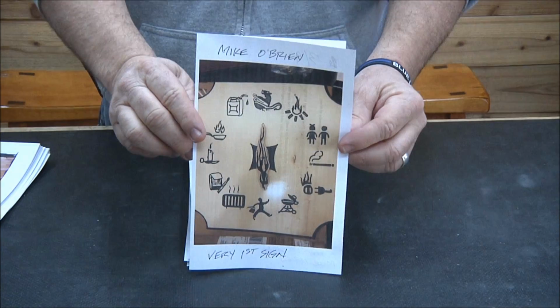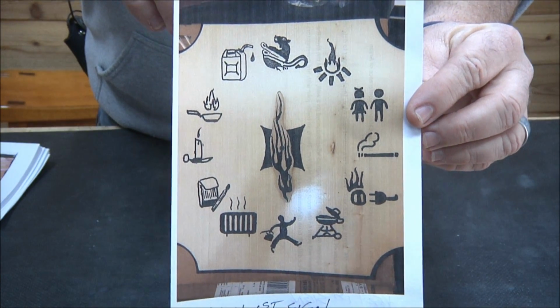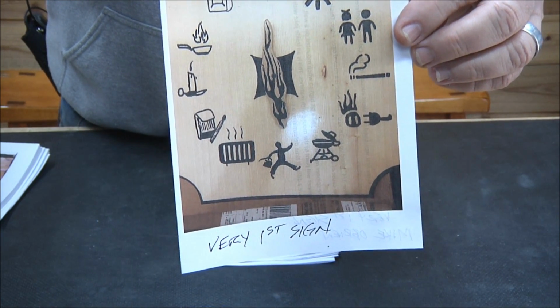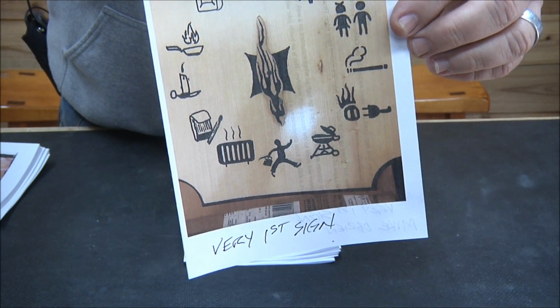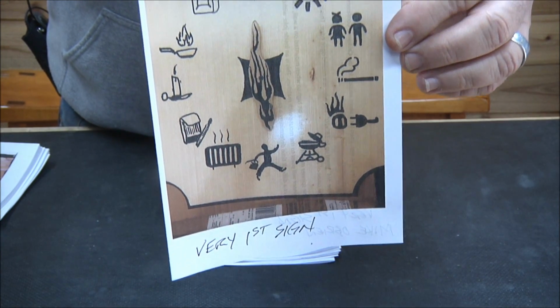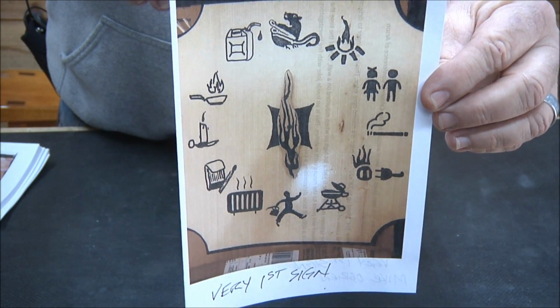This first one is really interesting. If you look at it, you'll see a bunch of symbols on there, and there's a story behind this. So this is Mike O'Brien's first sign, and he says this is 3/4 inch pine glued up to 18 by 20, and it's a spinner, so it mounts on the wall. Sorry about that. I was trying to read. I kind of got off there.